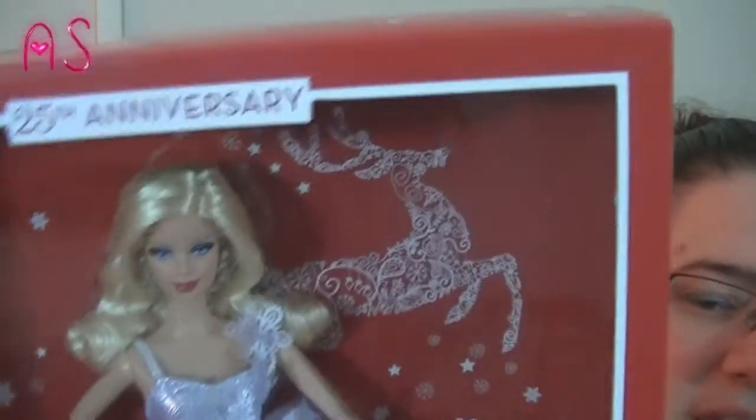But look at her, she's so pretty. And her dress is real pretty too. Each year they have different dresses on. And this one has snowflakes on it. So she wanted me to show that to y'all.